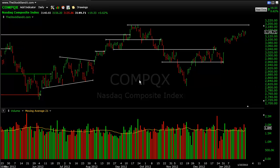Taking a look at the indices here, though, we had a holiday shortened week. Market was closed on Monday for Martin Luther King holiday, and so we did go 3 for 4 in the NASDAQ and the Russell. The Dow and the S&P both went 4 for 4. So it was an impressive week by that measure. Blue chips still continued to outperform the NASDAQ. The Russell is still leading the way for everything.